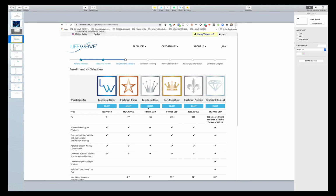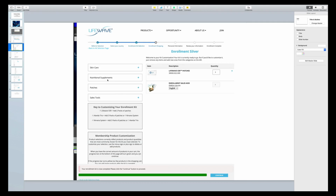So I usually encourage couples at least to just grab a silver pack and you're set. And then you want to get on auto ship, so you get the auto ship and you keep the volumes. I'll talk about more of that in a second. Next, you want to go over here where it says patches. You click on the plus sign here. That'll put immediately as a silver 3 patches in your cart plus your enrollment sales aid. You'll go down here and click continue.